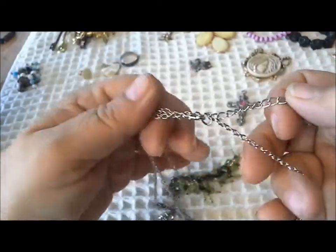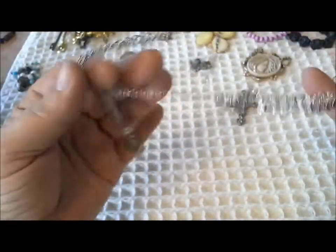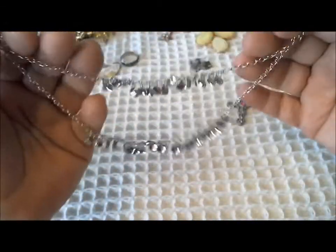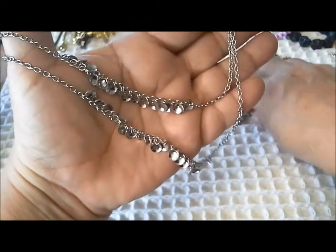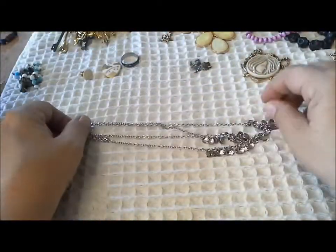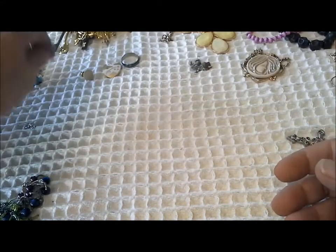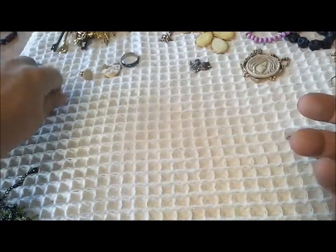What have we got here? This is obviously multi-strand, so let's separate it from other things. I said obviously multi-strand, but I can't seem to get it. Oh, okay, there we go. So multi-strand silver tone necklace with all these little tiny discs on it. Extender, lobster claw clasp, not very long, but in excellent shape, very wearable. Put that with the wearable necklaces. We saw that one already with the pearls and the faceted beads. So this is our last piece.